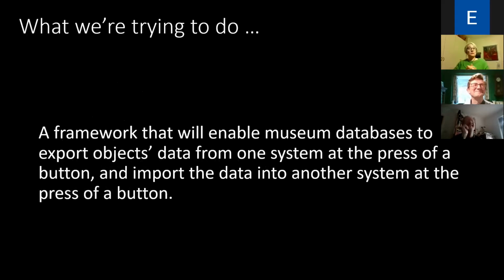Anyway, so this is what we are trying to do. It's a very simple aim: to make it possible to export object exhibition data from a lender's collection management system at the touch of a button and import that data into a borrower's system, which is produced by a different software vendor, most likely, just as easily. But it has still taken a lot of time, no matter how simple what we are trying to do is.